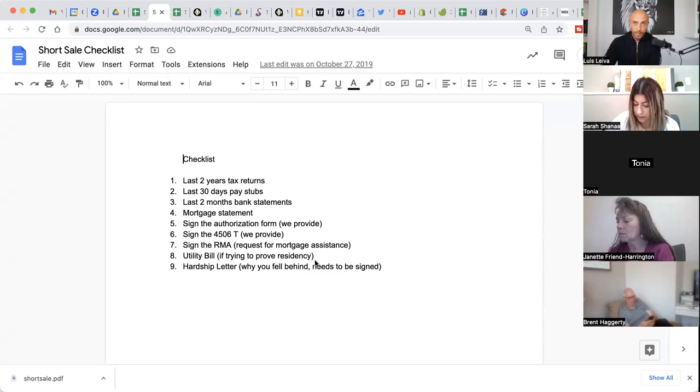So for instance, in 2008, I lost my job due to the financial crisis. I haven't been able to find employment since then. And because of that, I fell behind my mortgage payments and I haven't been able to catch up. At this point, I'm so far behind on my mortgage that I don't think it'll be possible for me to ever catch up. Please consider my house for a short sale process. I'll be forever grateful. If you have any further questions, please contact me at blah, blah, blah. That's all it has to be.